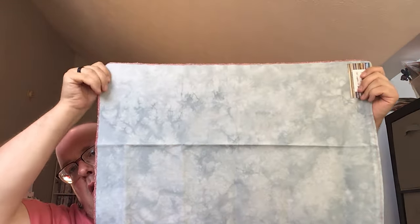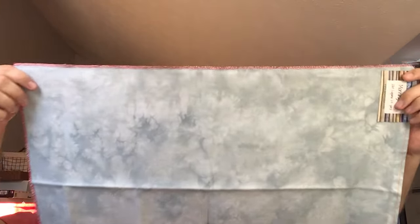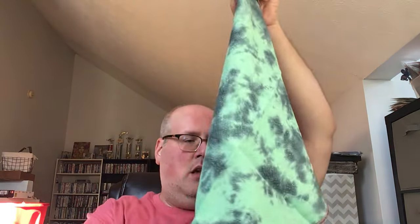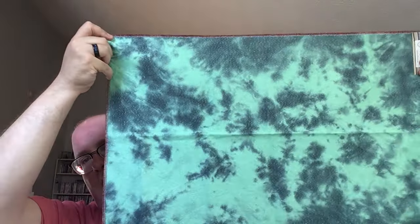This is Morning Fog. It's a 28 count Lugana from Bestitch Me. It's a little more blue in real life. This is Wicked, 28 count opal Lugana from Bestitch Me. Again, it's more green than what it's picking up.